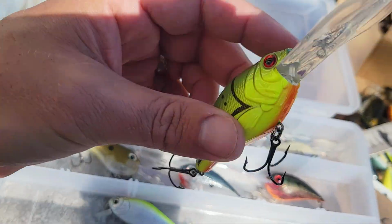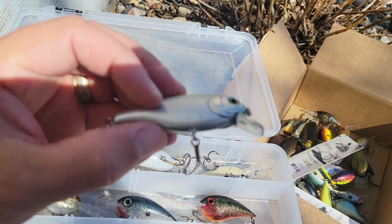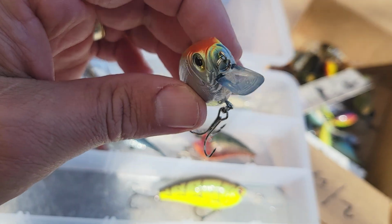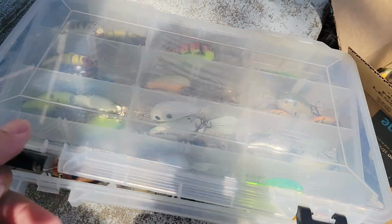We got this big dog. Kind of some random deep crankbaits. And I don't know what that one is. Weird little flat side. It's a funky little lip. Another box. What do we got here?